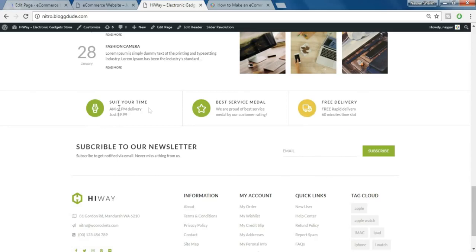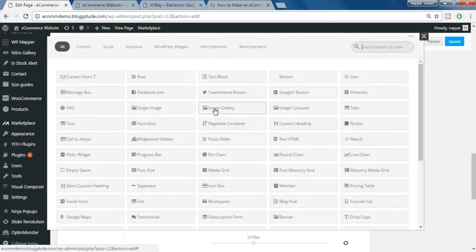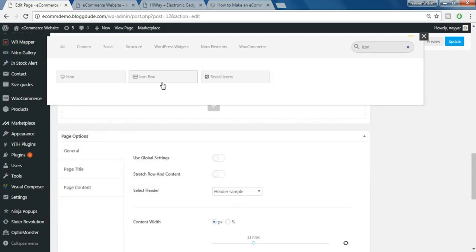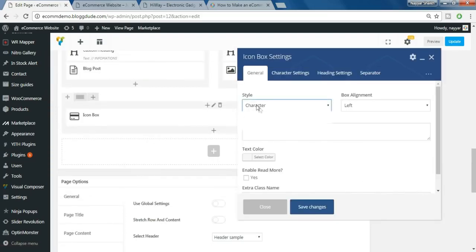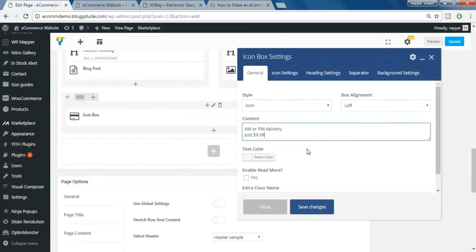Now we have to add the icons, these different icons. So again come back to the home page, scroll down, click on this plus button and search for icon box. This is the one we want. Select this one. Okay, in style select icon and type in the content. For example, when we see in the demo website, the content is AM or PM delivery, just $9.99. So just copy this, paste it over here.